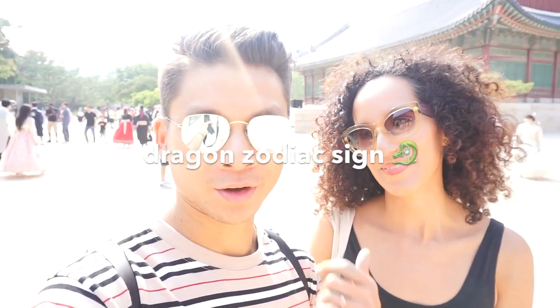Oh, and the flag guy was so cool with the dragon. Laura wanted to take a photo of him because she's a dragon. They're continuing their march, but I think we're going to head out of here and grab something to eat because we're starving.